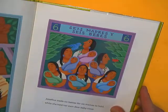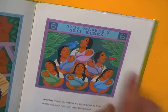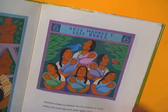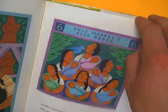Josefina made 6 babies for 6 mamas to hold, while she held her own baby close. So 6 madres, 6 mothers, 6 bebés, 6 babies. And again, kind of like storyteller and listener.